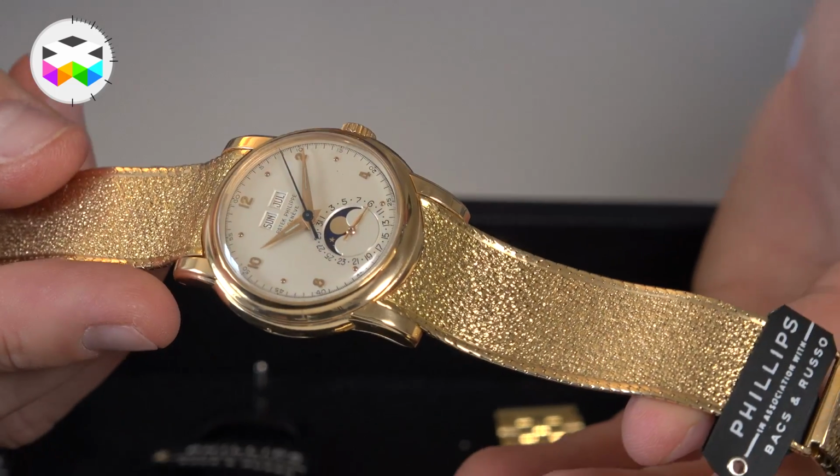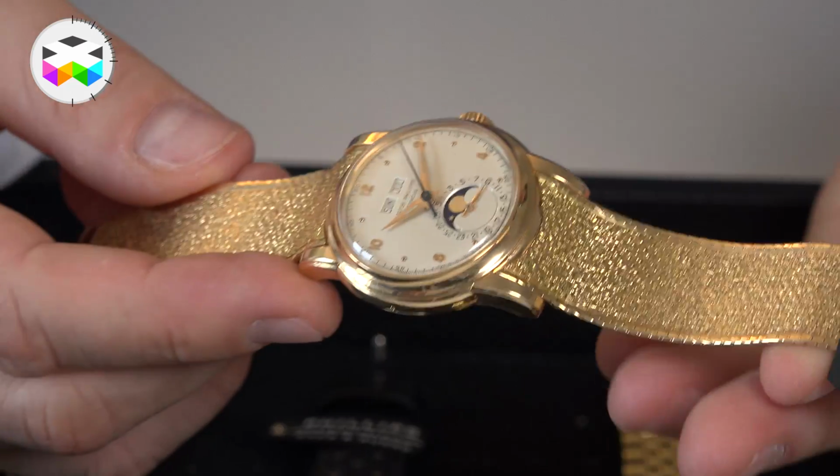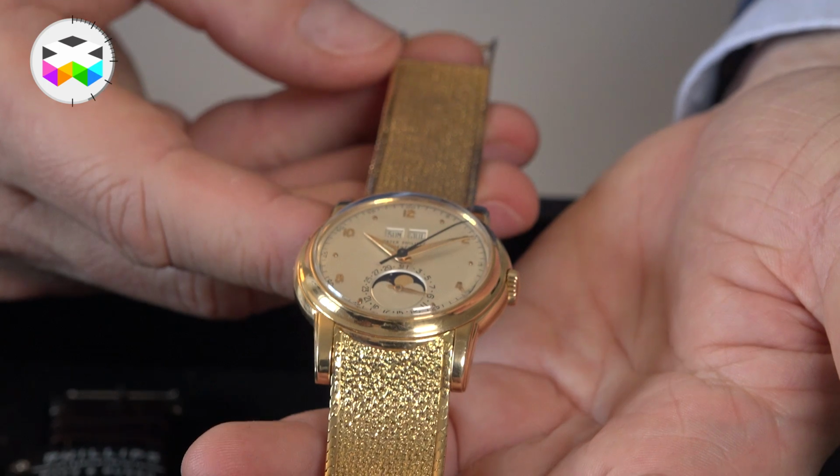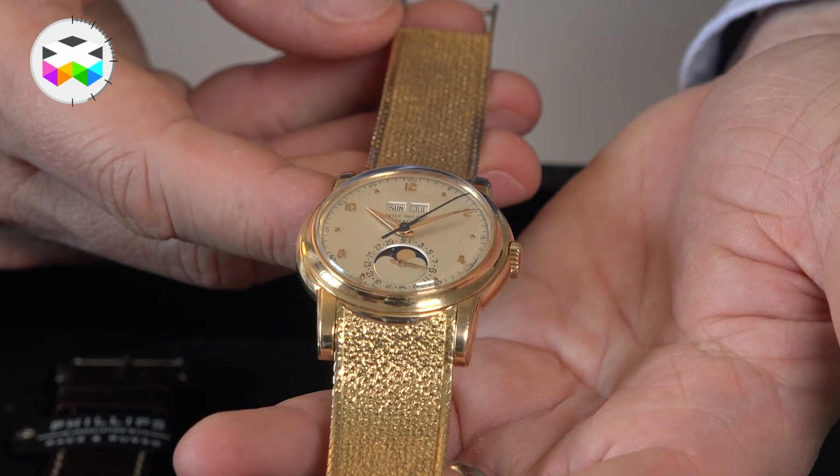It is to me an amazing privilege to offer this watch. This is the type of watch that gets us, the passionate specialists, the nerds, up every morning, because we never know what's coming around the corner. But it's also a privilege because it shows us what Patek Philippe was able to do for their clients. It also shows us how a watch looked when it was delivered to its first owner.